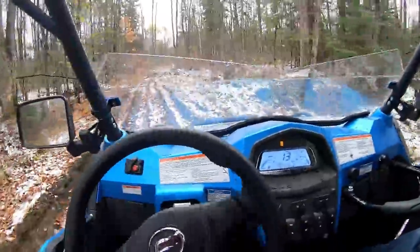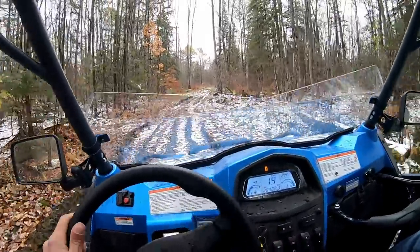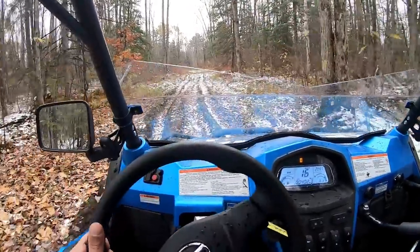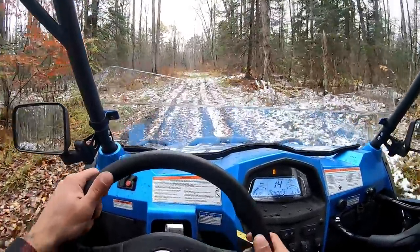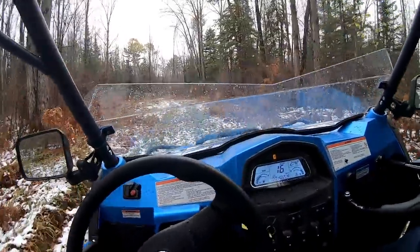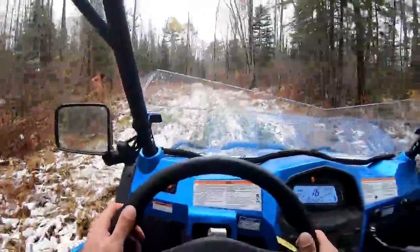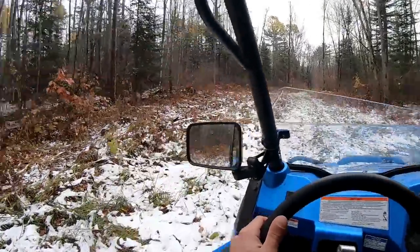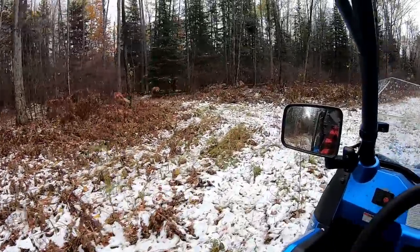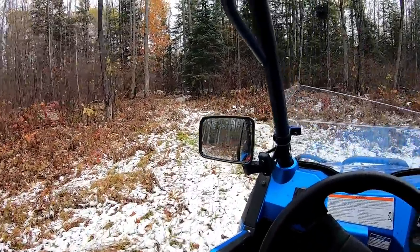Let's see how it climbs here. It's dealing really well. When I want to climb out of a rut, it doesn't care. I'm in two wheel now. The ground's still soft, but it's starting to get cold out. Oh, I'm really liking this, actually. That's quite the machine.